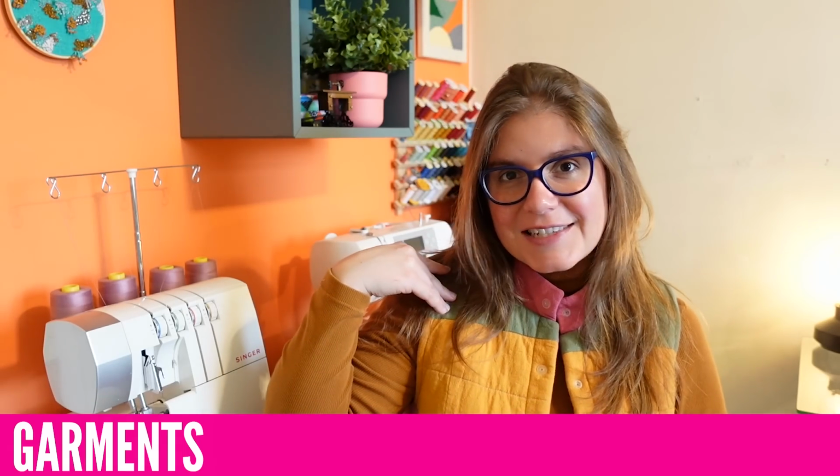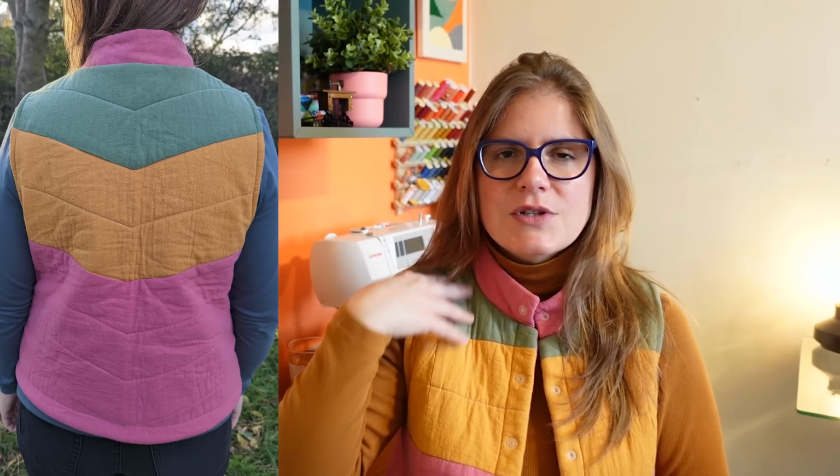I am somebody who enjoys a bit of color blocking, playing with different fabrics together. This vest that I'm wearing was actually not intended to be color blocked for the original design, but there were these horizontal quilting lines that to me seemed like the perfect opportunity to do some color blocking. So I used all of these fabrics. This is the Murcot Puffer Vest by Cashmerette. I really love how it came out.